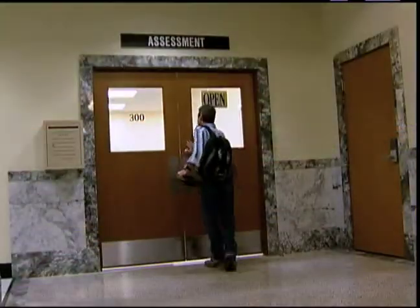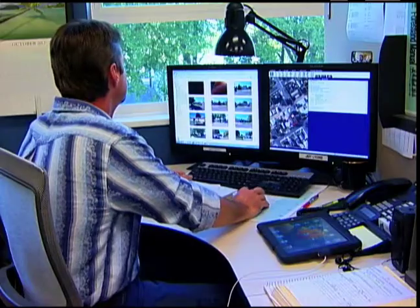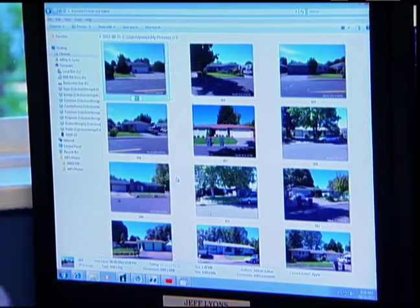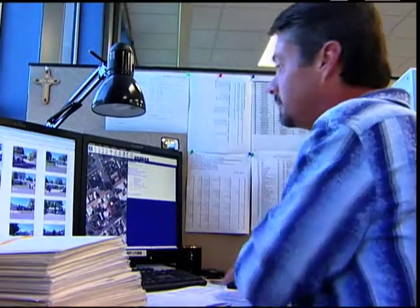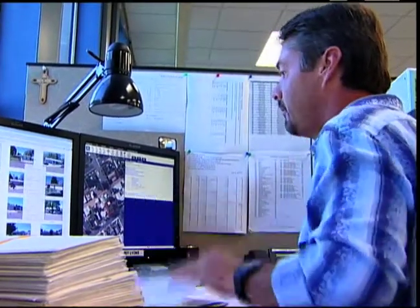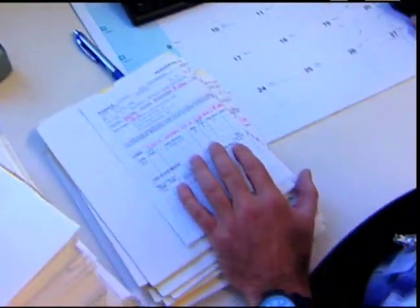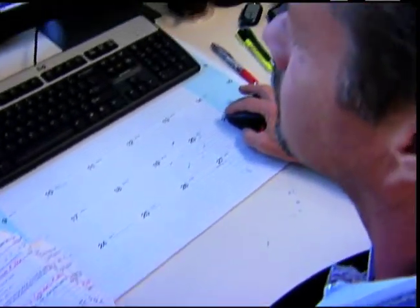Typically in the morning I come in, and for the previous day's work, I need to match the photos that I've taken of the properties with the account numbers and name them and put them on the website. So I spend my morning finishing up the previous day's work, getting it written up and punched into the computer. And between 9 and 10, I'm done with that and I'm able to go out into the field.